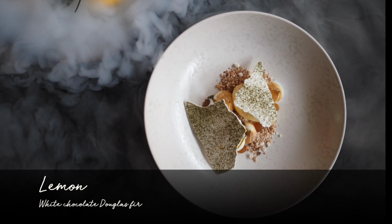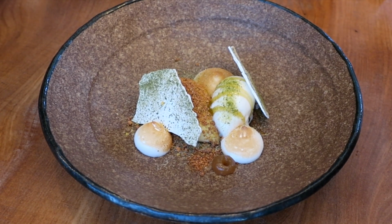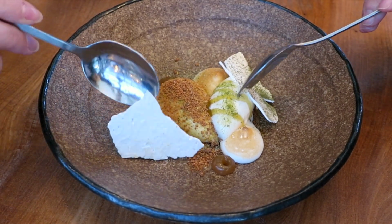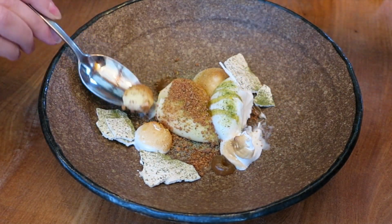So the next dish is basically, again, Josh had a big part to play in this. We had a yuzu dish on before, but we wanted to do something a little bit different. We were getting a lot of Douglas firs and pines coming through from the farm, and we didn't really know what to do with them, to be honest. It's not something we'd worked with before. So we all put our heads together and we came up with this.